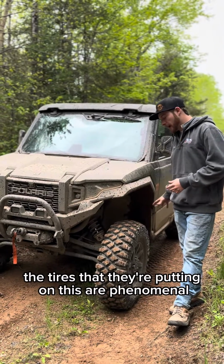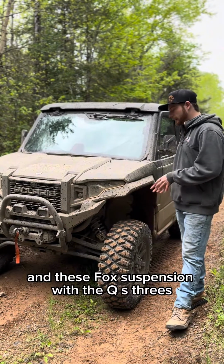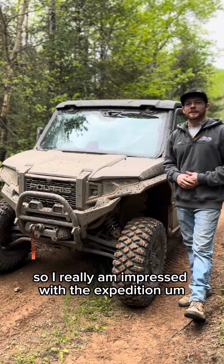The tires that they're putting on this are phenomenal for all the different uses that we went over, and these Fox suspension with the QS3s really just makes it a smooth ride down the trail. So I really am impressed with the Xpedition.